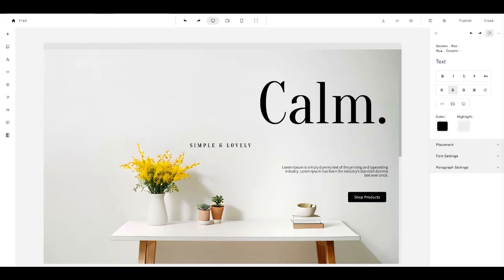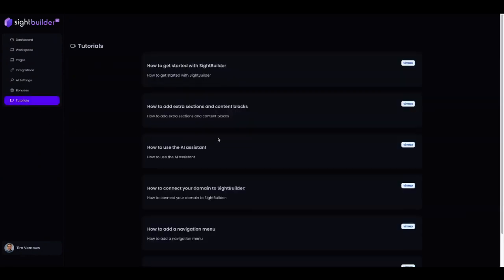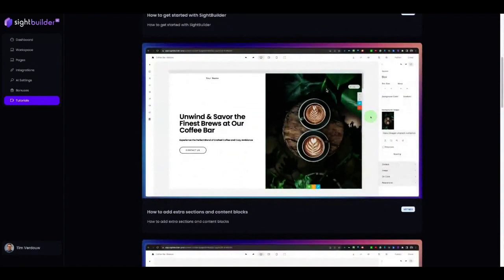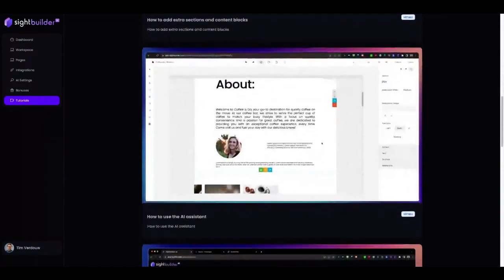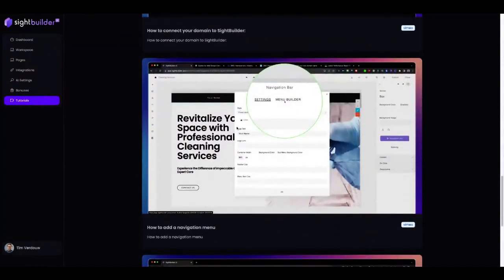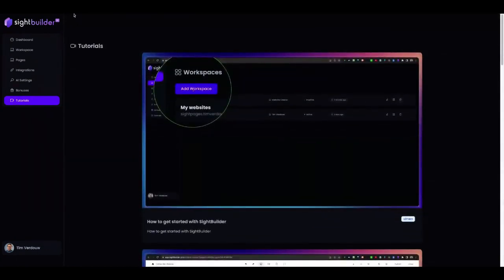Jonathan, is there an on-demand tutorial section available? Yes, there is a tutorial section available with videos. When you go into the app, go to the main menu, then tutorials. You'll see a tutorial on how to get started with SightBuilder, how to add extra sections and blocks, how to use the AI assistant, how to connect your domain to SightBuilder, how to add a navigation menu, and how to add animations to your page. We're going to extend this library as well. So yes, there are tutorials on the inside.